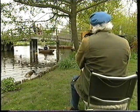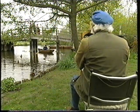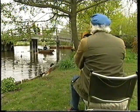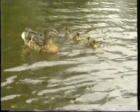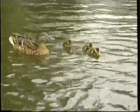Now, the last thing I'm going to do on this very free sketch is to put some of these ducks in. I must do that. They've been here all afternoon. I'm sure you've heard them. And it just gives a little more life to the picture.